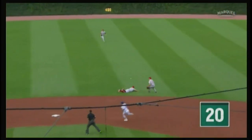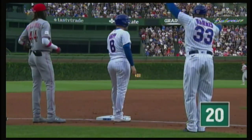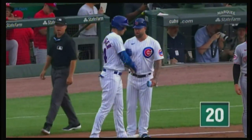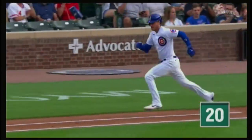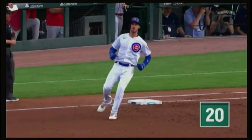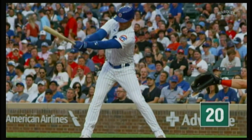Bounced up the middle, and that'll find space. Here comes Nico around third. He's in to score. And Bellinger punches an RBI single up the middle. It's 2-0. Yeah, he has been wielding that magic wand here all month long. Not squaring it up. He's finding holes. Kind of a little half swing here. Look how quiet the lower body is.